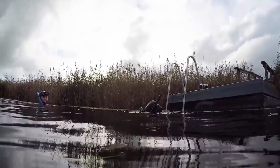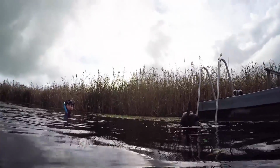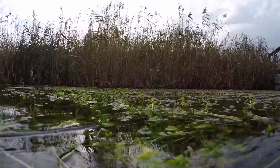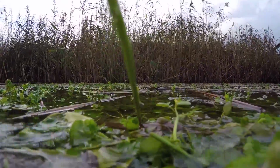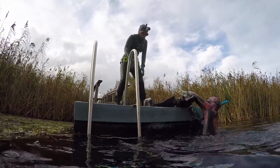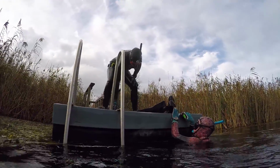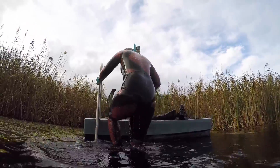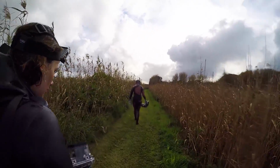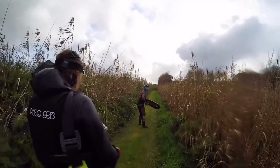So weird. Yeah. I feel like I'm in like the wetlands of Florida or something. Gators. We might have to check for leeches when we get out. This is a nice walk back. Don't run through it.